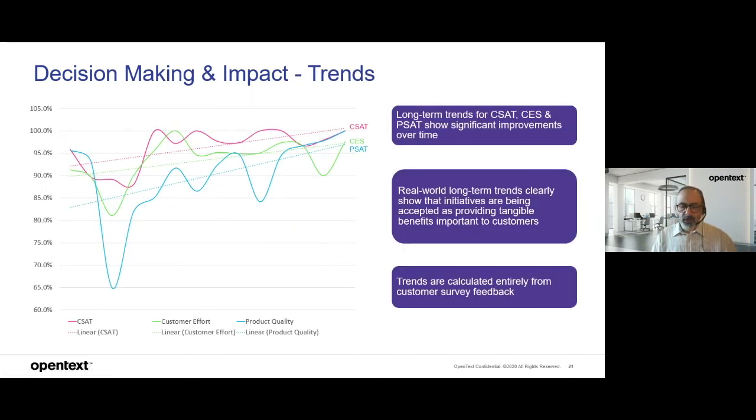So I wanted to show you an impact of our decisions, coming full circle really, back to the headline KPIs that we introduced this presentation with. This is a long-term chart, and again, it's real world, even with the dips and troughs and highs and lows. I wanted to be transparent about what we're seeing and what you are feeding back to us. So what we're displaying here are long-term trends for customer satisfaction, customer effort, and product quality satisfaction.